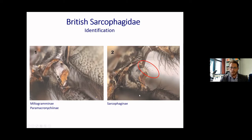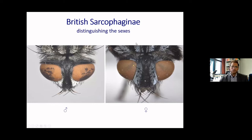Then, once you're looking at Sarcophaginae, it's usually very useful to quite quickly determine whether you have a male or a female. Males have narrower fronts, a narrower forehead, and the narrowest point of the forehead is kind of halfway between the vertex and the insertion of the antennae. In females, the forehead is broader, and it gets gradually broader from the vertex all the way to the front. One important character to distinguish females from males is the presence of a couple of forward-facing bristles on the forehead. This is just for the subfamily Sarcophaginae. Within that subfamily, no males ever have these forward-facing bristles on the head.